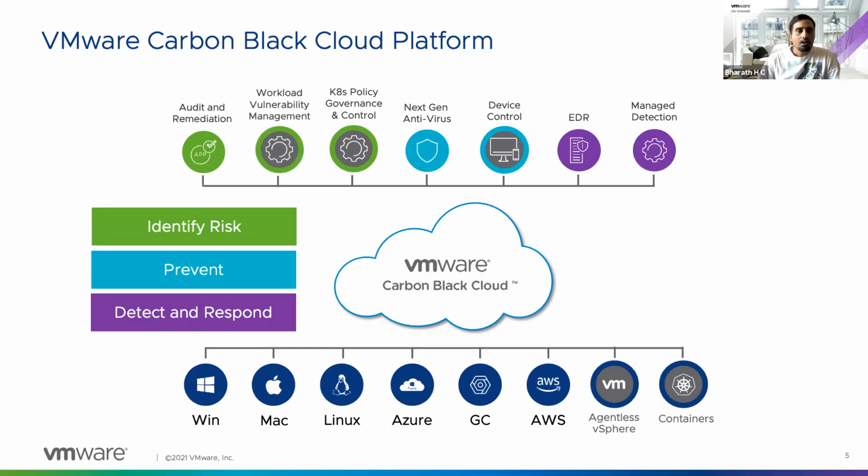So this is the platform. All these things are available in a single console, and all this can be achieved with just a lightweight single agent, the Carbon Black sensor agent, installed on the systems. So these are the things it provides. It has the next generation antivirus feature. It has an EDR feature, which can do behavior based analysis as well. And it has device control, which can be used to manage and control external devices like USB.